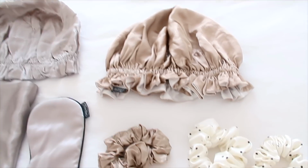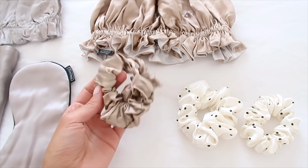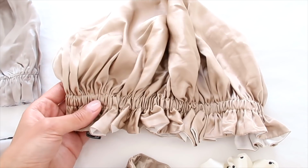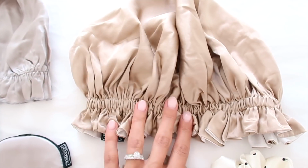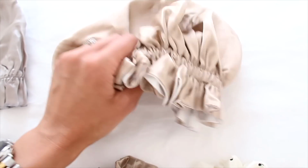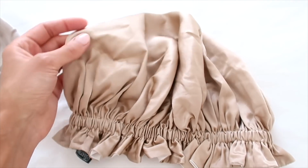They also have a few other types of products on their website. These are a few of my other favorites that I think are so cute. So they have silk scrunchies as well, and then this is really cool. This is actually a sleeping cap which has silk on both the inside and also on the outside. So if you have very frizzy hair or very dry hair, or you're trying to regrow your hair or strengthen it in any way, then sleeping with this could be really helpful because you're allowing less friction and less movement of your hair, which causes a lot less breakage and frizziness when you wake up.